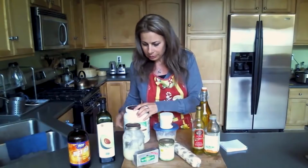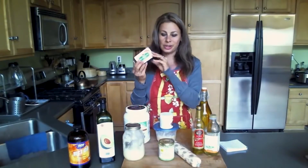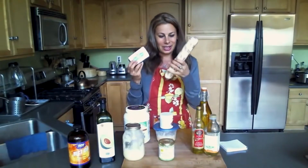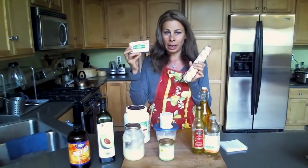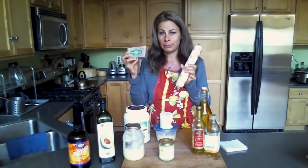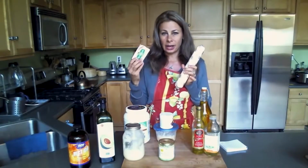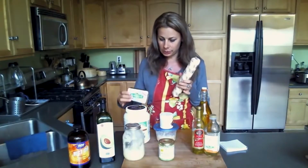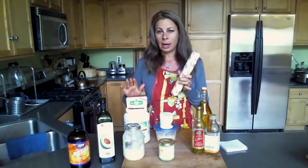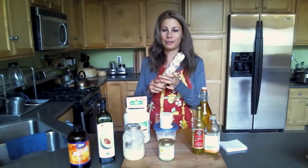If you're not too fond of coconut flavor, the other best thing to use is butter. And look at these wonderful butters. This is Kerrygold, which is an awesome butter that comes from grass-fed pastured cows in Ireland. Even though it doesn't say organic on it, it's a really good high quality butter that you want to use. You can use butter both for cooking and for spreading, of course.